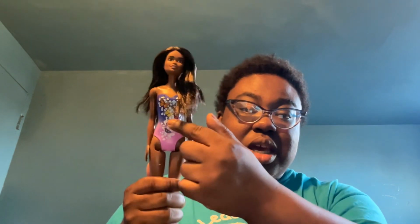But I'm trying to find some jeans for her, because I think she looks cute with the bikini. You can put some jeans on this kind of doll, and keep the bikini top, the top of the swimsuit. Let me get a cute outfit, like her swimsuit can be the top, and her jeans can be the bottom, and yeah, that'd be cute. So, I think I have some jeans for her. If I don't, then that's fine. I think I do. Hope I do. Because that'd be so cute.